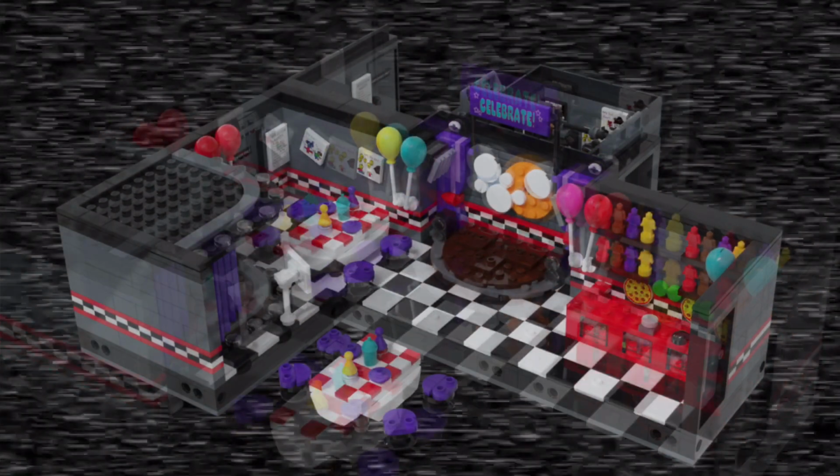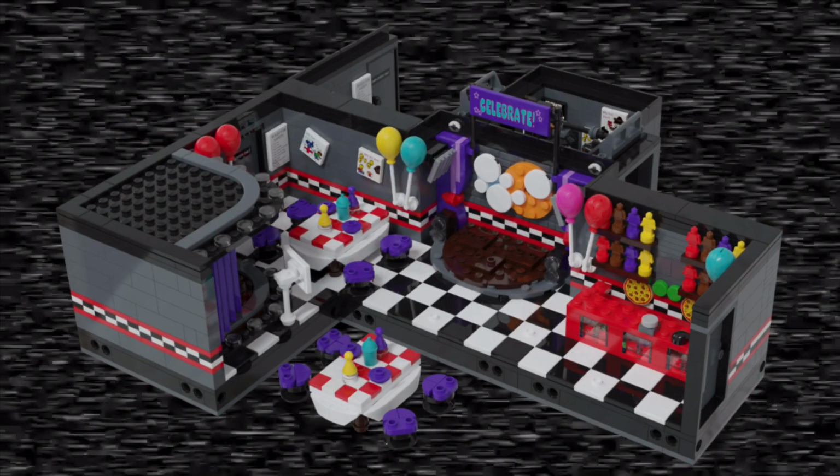And here we have all of the sets combined. And although it isn't accurate to the games, this is the best way of putting them. Anyways, they fit really well and I'm super happy with how this turned out.